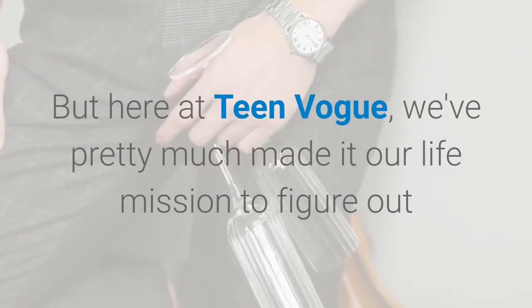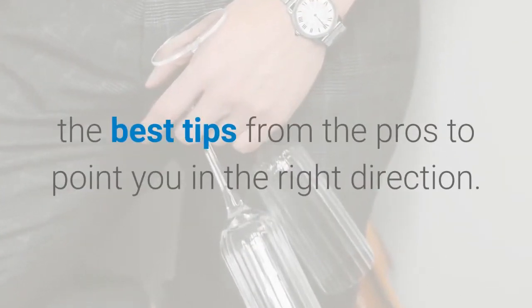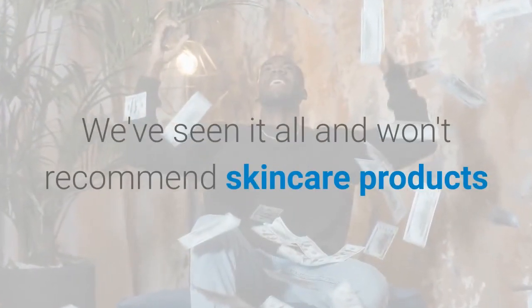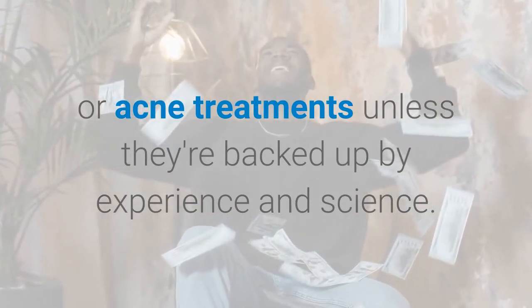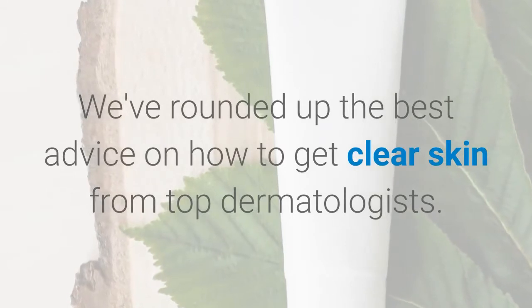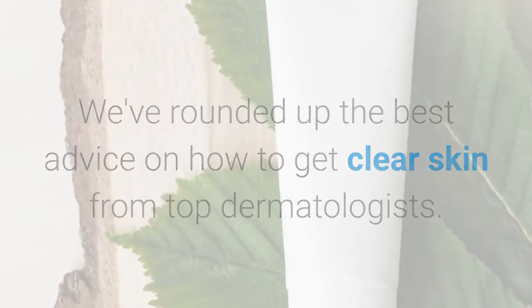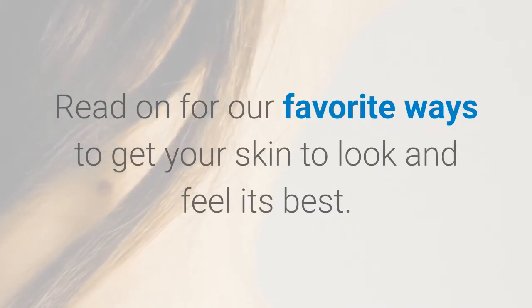But here at Teen Vogue, we've pretty much made it our life mission to figure out the best tips from the pros to point you in the right direction. We've seen it all and won't recommend skincare products or acne treatments unless they're backed up by experience and science. We've rounded up the best advice on how to get clear skin from top dermatologists. Read on for our favorite ways to get your skin to look and feel its best.